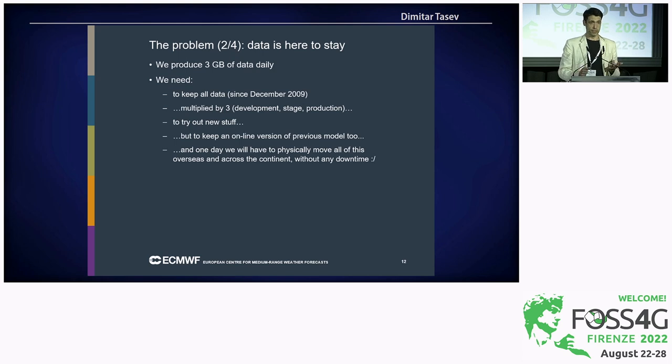Also, we need to keep this in 3 different versions: production, stage, and development. We need to try new versions of the model. That's why we have development and stage versions. Basically, we tweak the model to see if some changes are improving the output, and then we need to keep this separate from production, but it also needs to be visible to our stakeholders so that they can try the new model, normally for a few months, and see if it's okay or not. So you multiply this 3 gigabytes three times, and then you keep this forever. You understand it starts to be complicated.